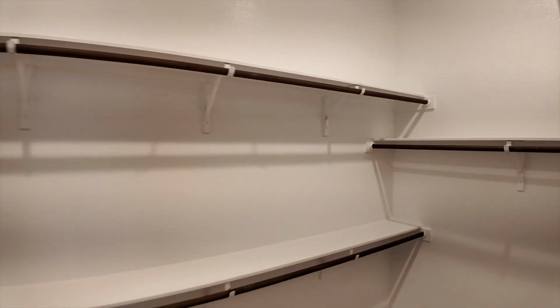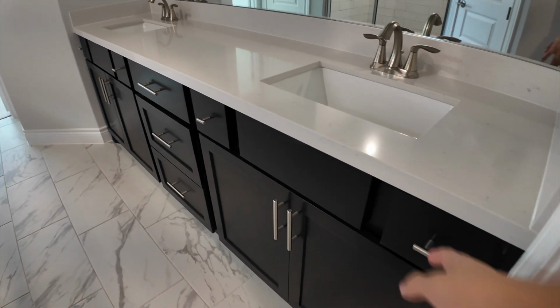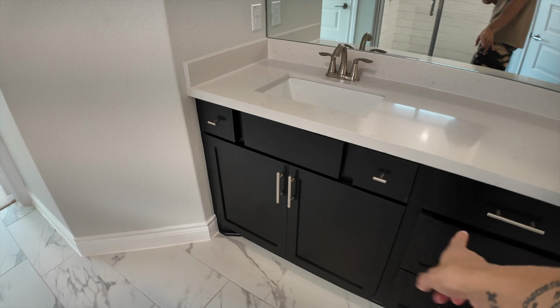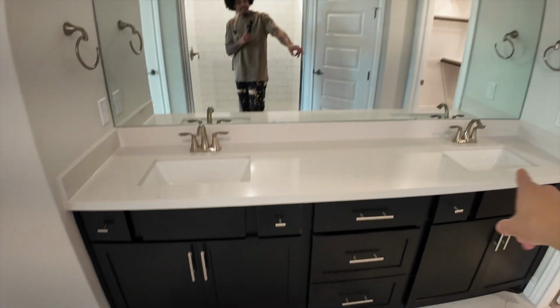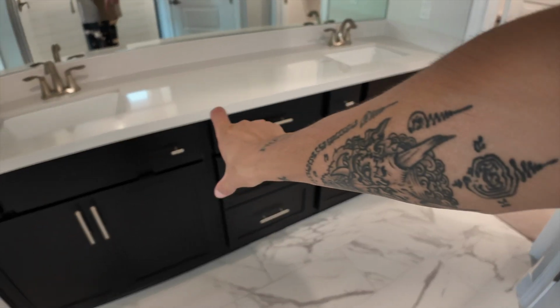So let's take a look at this primary closet. This house is definitely smaller than the previous house. This house is around 2,200 square feet, about 200 square feet smaller than the other house. Look at all these drawers that you have in the kitchen, in the bathroom and the vanity though. That is a lot of counter space, by the way. A lot of counter space, a lot of drawers right here.